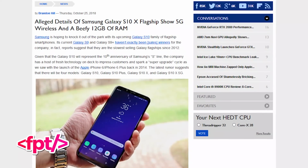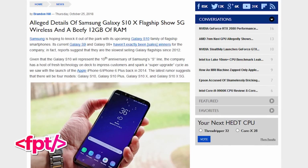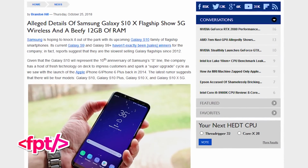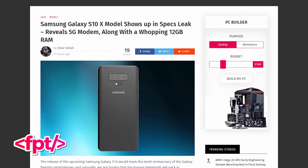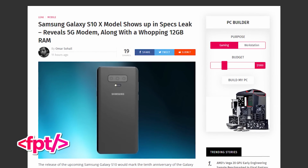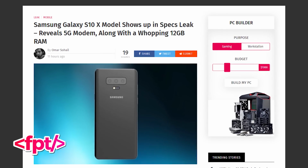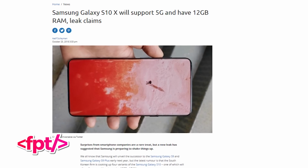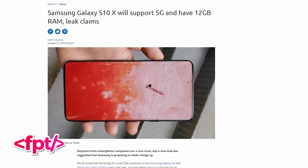Anyway, in a leaked document posted by a user on a Chinese microblogging platform, Weibo, that leak suggests that the 5G version of the Galaxy S10 Plus, which we've told you is coming, we've talked about before in a previous episode, I don't remember what episode, so I can't tell you where to watch it. They say it'll feature what no other smartphone has ever featured before. Are you ready? 12 fucking gigabytes of RAM.